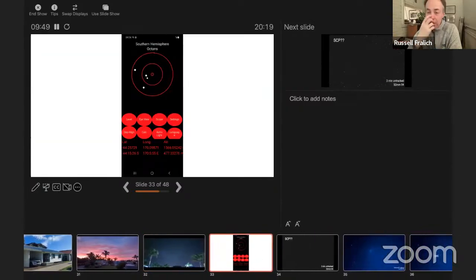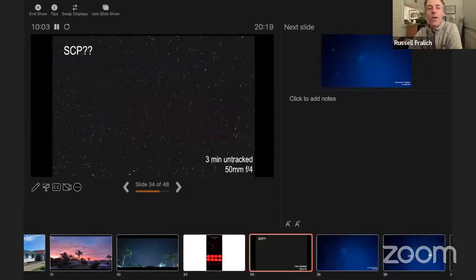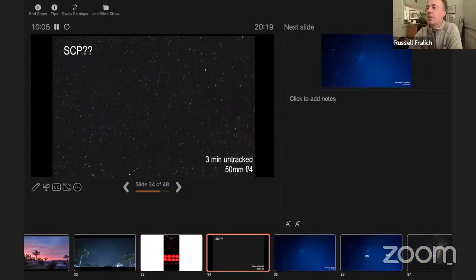So when I do polar alignment at home, I use my little app, and this time I turned my app on. It doesn't show Polaris; it shows the stars in Octans. And okay, pretty interesting. So I look, where is the South Celestial Pole? I took a 3-minute untracked image with my camera to see if I could find the center of rotation, and I don't see anything. So I'm very impressed for people in the Southern Hemisphere. I don't know how they do the polar alignment because I don't see anything to align to.